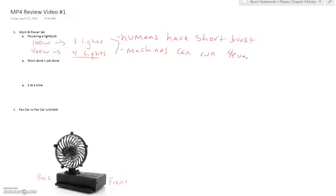And also remember, in the long run, we're talking about a 100-watt light bulb. A car engine can produce a lot more power than us. So really, while we might have a big short burst, some machines can provide an even bigger burst and then also run for however large that gas tank is in the car.